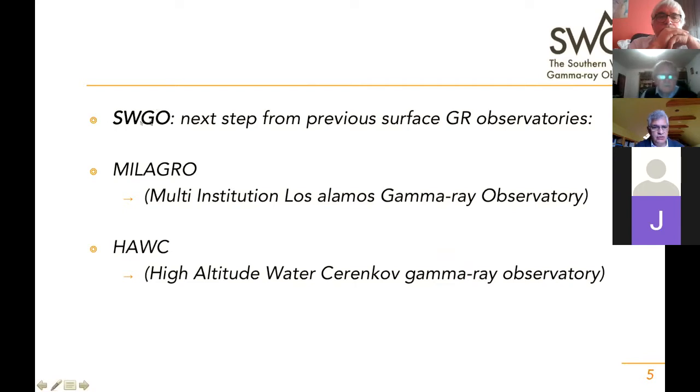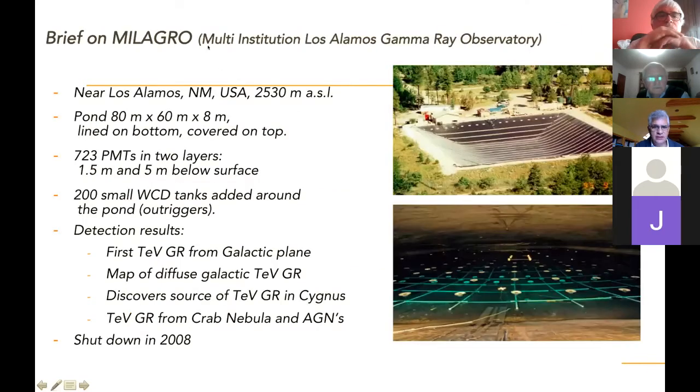So SWGO is actually something that comes up from previous efforts, which is like Milagro, this is in Los Alamos, and HAWC in Mexico. I will show you now what they are. Milagro is a multi-institution Los Alamos Gamma Ray Observatory. It is actually a pool, like 80 by 60 meters, 8 meters deep, with 2 layers of light detectors, basically photo tubes.